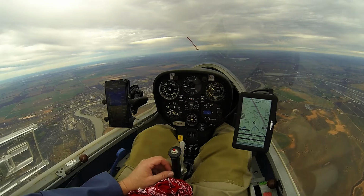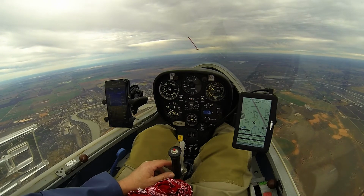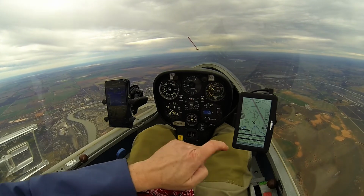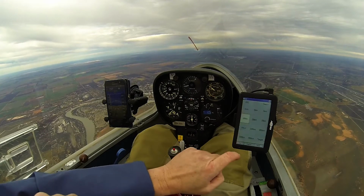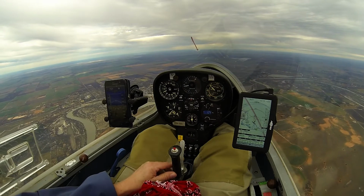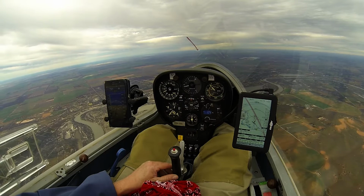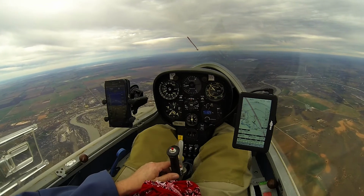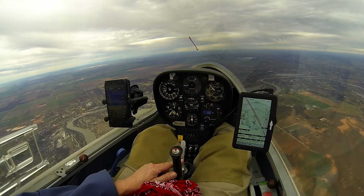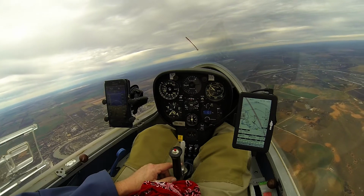The Duo is nowhere to be seen. I can't see any aircraft on my FLARM. If I zoom out of my FLARM here, I'll have a look at 20 case. I see no aircraft. I'll see how slow we can fly over the ground. We've got pretty strong wind up here.